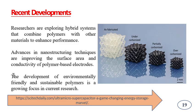It could be like graphene or carbon based or other metals, which will enhance the overall performance. The researchers are also making advancement in the nanostructuring techniques. They are more focused toward the recent development of the nanostructuring technique because they will enhance the overall surface area, so there will be easy charge accumulation at the electrolyte and electrode surface, and of course it will enhance the overall conductivity of the polymer based electrode.